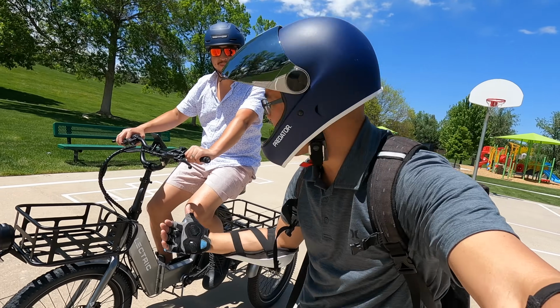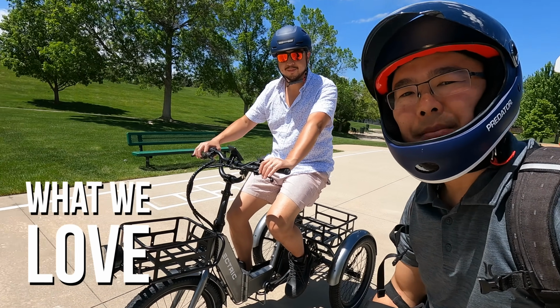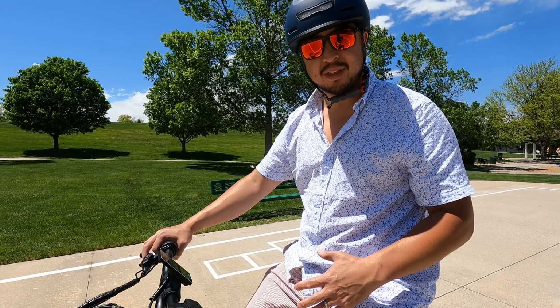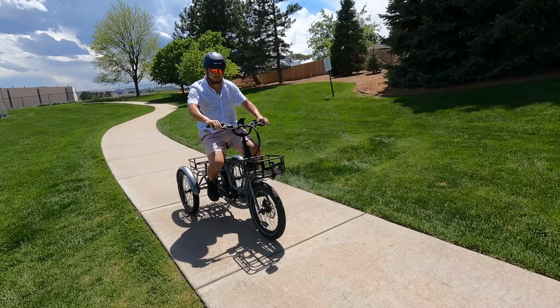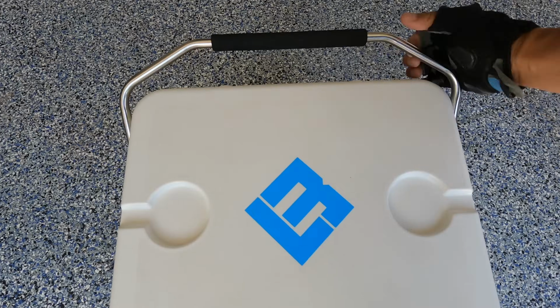Here's a nice spot. Let's talk about the Lectric XP Trike. What are some of the things that you like best about it, Andrew? It's great for people with mobility issues, people who want to ride an e-bike but they're really worried about balance. I like that they have the upgraded light on the Trike, hydraulic brakes with emergency brakes on front and rear. Tons of different accessories that you can buy for this.